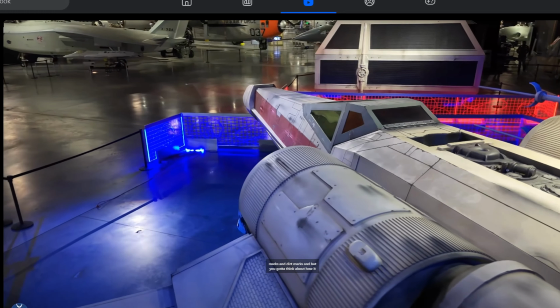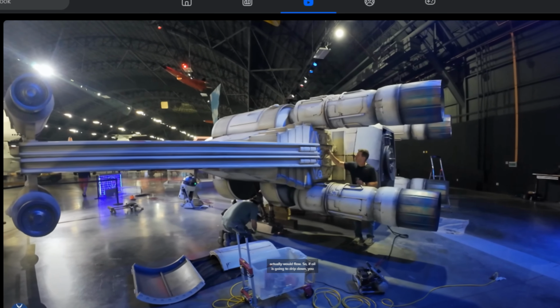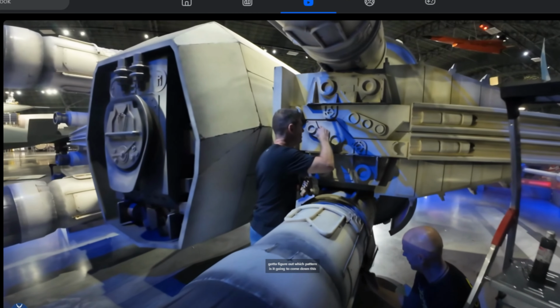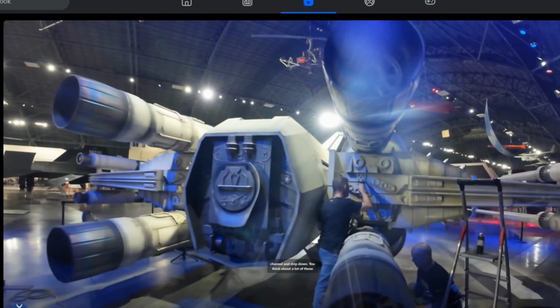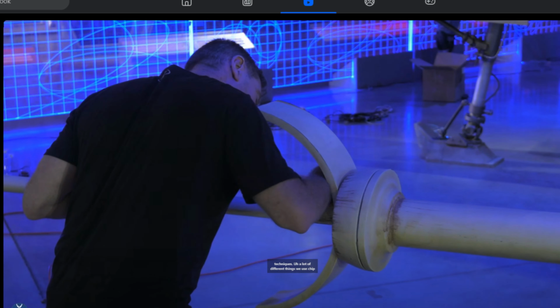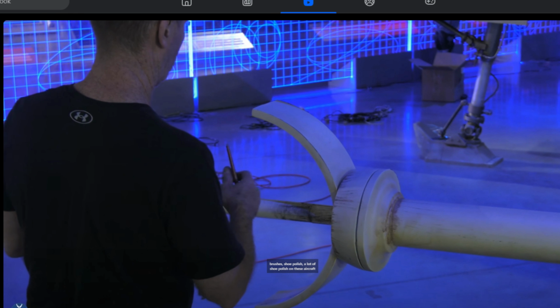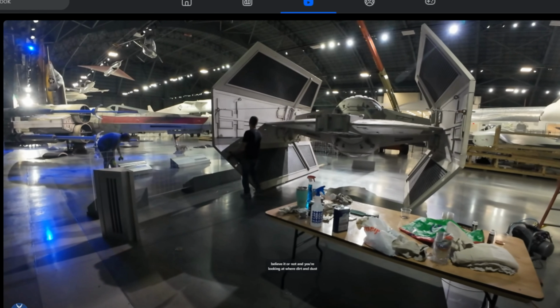You can put oil marks and dirt marks, but you got to think about how it actually would flow. So if oil is going to drip down, you got to figure out which pattern it's going to come down, this channel and drip down. You think about a lot of those techniques. A lot of different things we use, chip brushes, shoe polish. A lot of shoe polish on these aircraft, believe it or not.